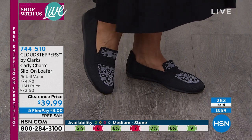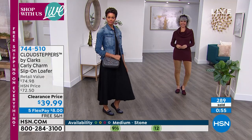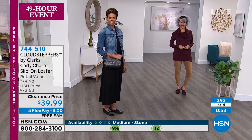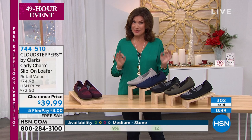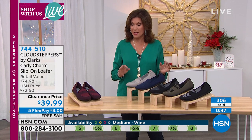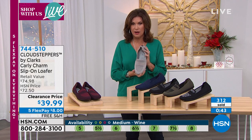Once you try this line, you're going to come back and go, what else can I buy from them? Because these shoes feel so good, and they look so good. But the affordability today is something that we don't always see when it comes to the Cloud Stepper line. So if you want the stone, we're down to a couple of hundred now in the stone.